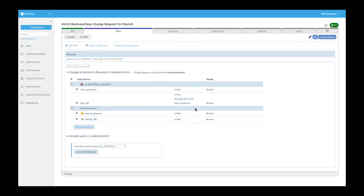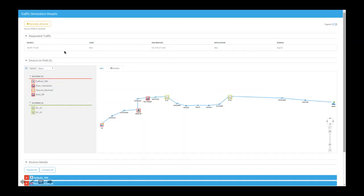So these are the various stages of approval. You can add managers over here, the planning team over here, the approving team, managers here, the implementation team in the implement phase, and the validation team in the validation phase. You can add multiple teams to various flows of the FireFlow module. In the planning phase, it will tell you the changes you are going to push and the possible impact when you push the change, and it shows you the impact in the form of traffic simulation.